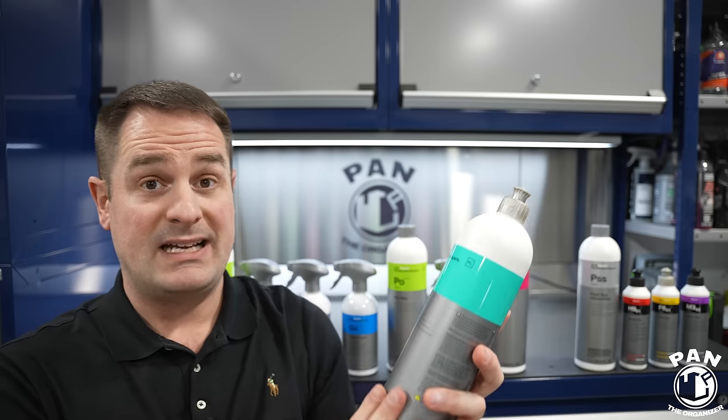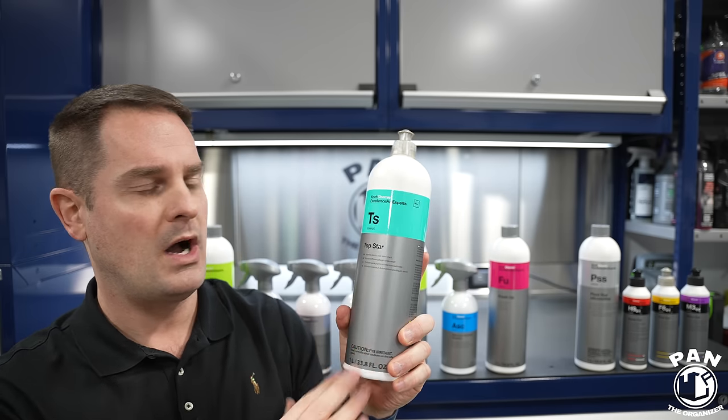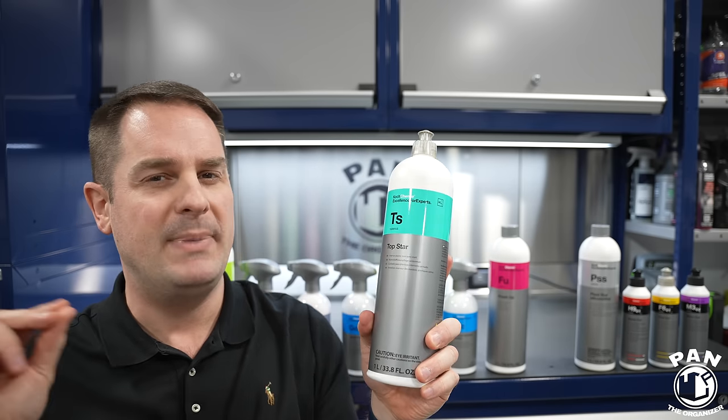The interior plastic trim, this gives you a semi-matte finish, so just a bit of a sheen, but if you like that OEM factory look, this is for you. So basically, this is, once again, TS. This is Top Star. Let me show you this up close. So it's an interior quick detail spray for light cleaning of your interior plastics, rubber consoles, interior trim, even your rubber seals, right? Dashboards, it gives you that semi-gloss finish, as we said.